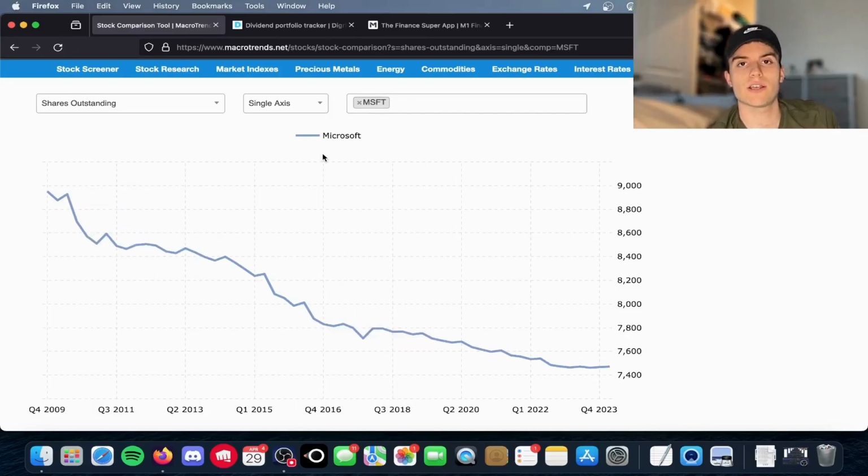I think with fewer shares on the market is more scarcity. Your share is worth more. If they add a bunch more shares on the market, your share is diluted. It's not worth as much anymore. So we can see that Microsoft in 2009 had 8 million shares on the market, and now in 2023 they have 7 million. So they've year by year been decreasing the amount of shares they have on the market.